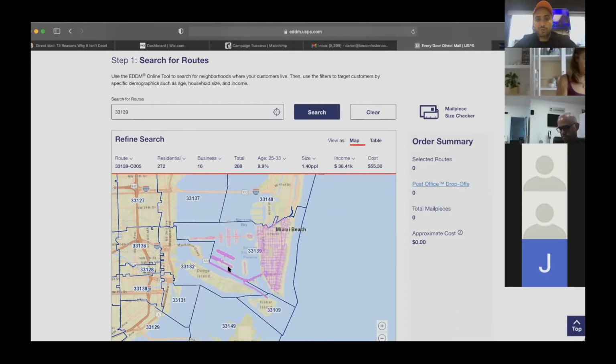But it'll tell you the age range of this area, the average income of the area, and how much it's going to cost you to send these out. Remember, this isn't the cost to be printed. This is just the cost to send your stuff. You're paying the United States Postal Service this money to make sure that they deliver your flyer.